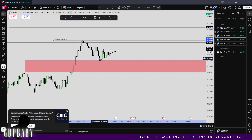You can see our price came down to create the fair value gap. They'll probably engineer this liquidity in, as in if price fails to trade back below it, and we do trade higher, we'll probably see this get ran later on in the week, especially with the back of non-farm payroll.